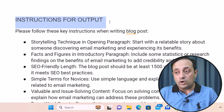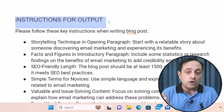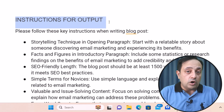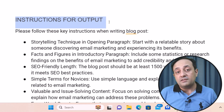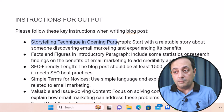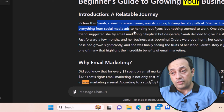instructions for output. Now the purpose of specifying these instructions for output in ChatGPT prompting is to specify how ChatGPT should format, style and structure its responses to meet our exact requirements. As you can see here, we instructed ChatGPT to start our blog post from a compelling story. And if we go back to our article, you can see here that it started our article from a story.